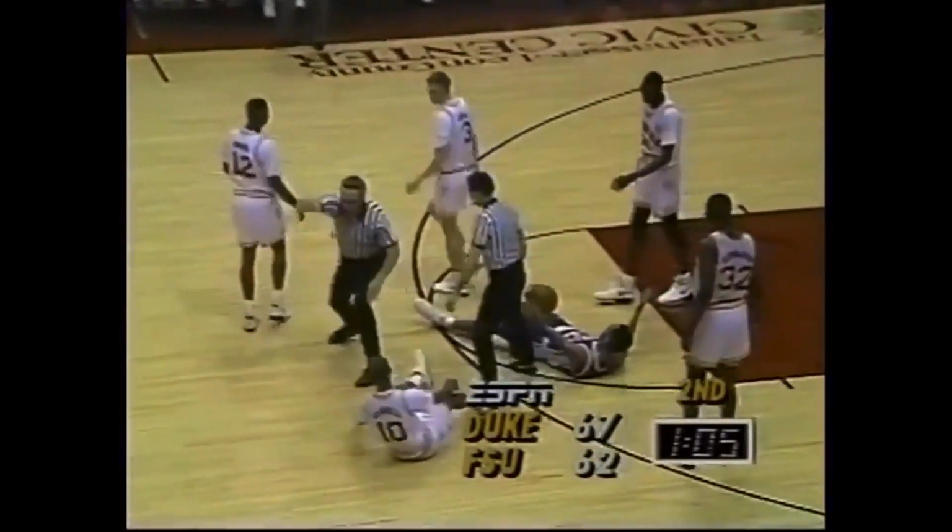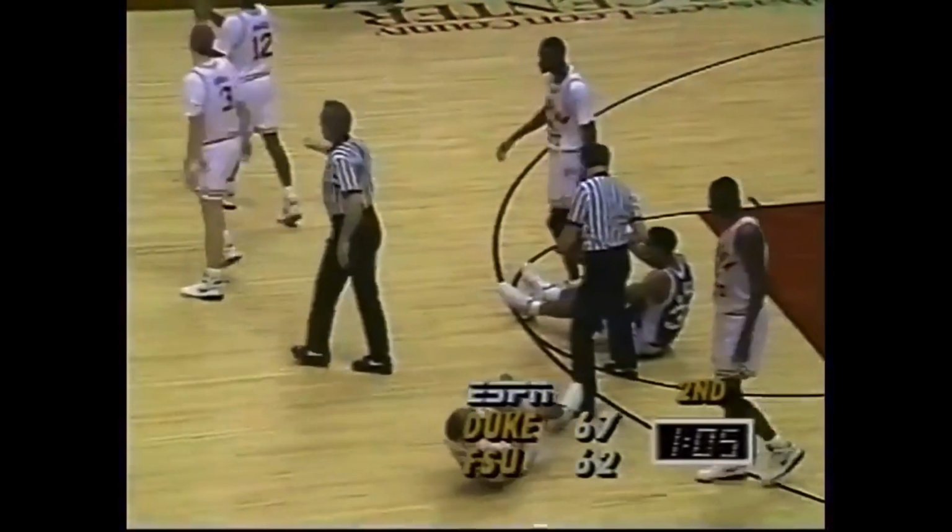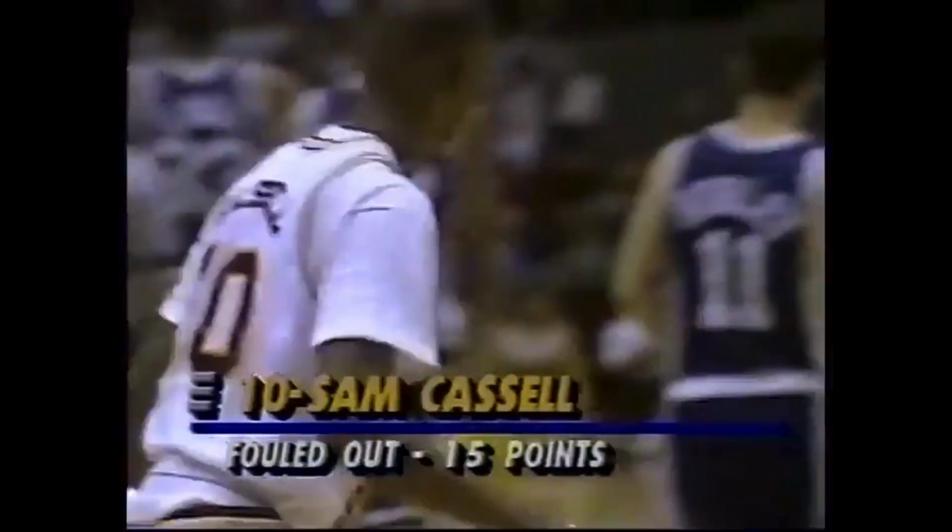Every big play at the end here has been all Duke. Every big play has been Duke. Defensively, offensively, Grant Hill with the anticipation, stepping in a passing lane. That's why they're number 1. Cassell has just fouled out of the game. 15 points for him.